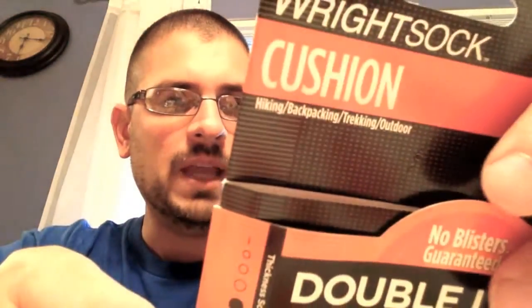But if anybody out there has worn these Wrightsocks hiking for an extended period of time, I'd love to hear your comments below. But yeah, I would definitely give these a try. I do recommend them. Pretty darn nice. These are the Wrightsock Adventure double layer cushioned socks.